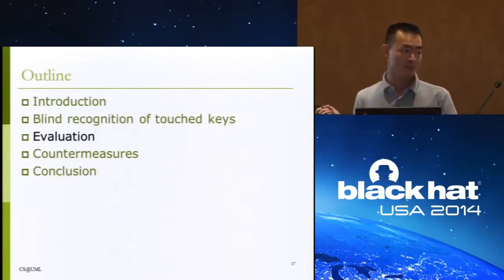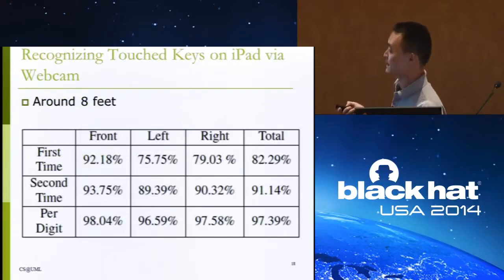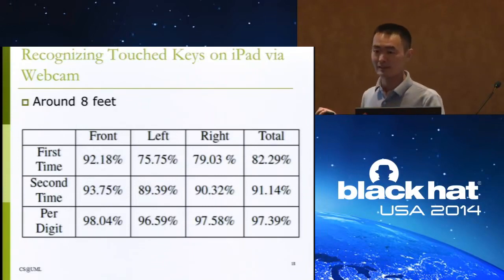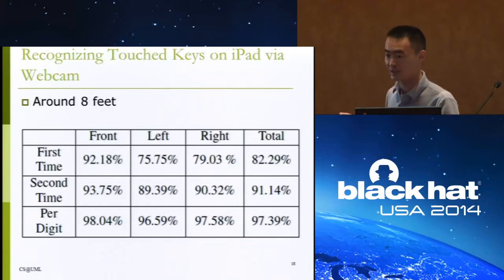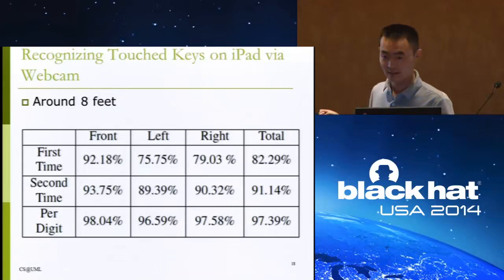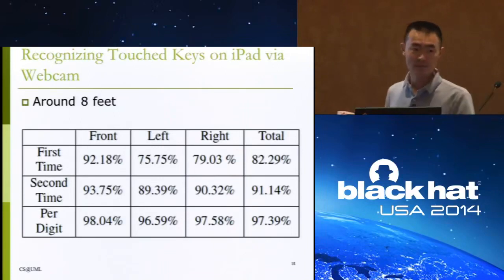So let me show how well this method works. We carried out extensive experiments with the web camera spying on the iPad. We tested it under different lighting environments, and 12 volunteers participated in the experiments. The videos are taken from in front of the victim, on the left, and on the right. From this table, we can see we have a first-time success rate of more than 90%, and a second-time success rate of more than 99%. By first time, we mean we just give the most possible candidate. By second-time success rate, we mean if the first time we are wrong, we will give another candidate.